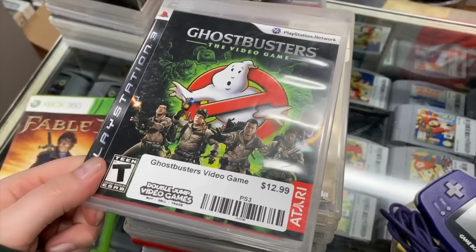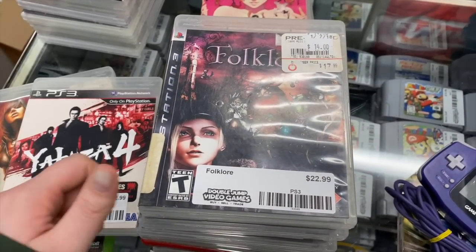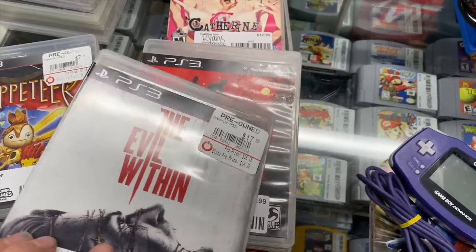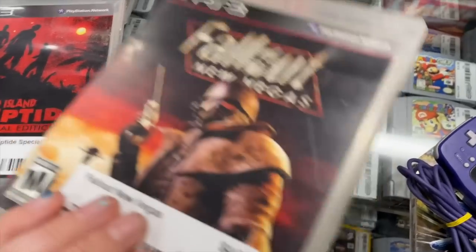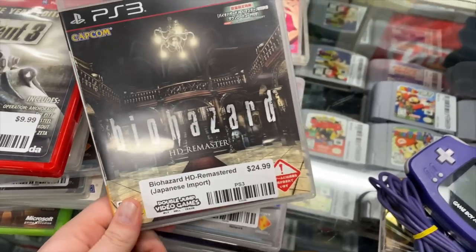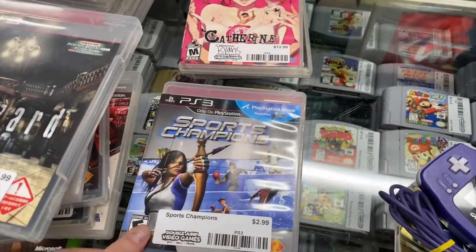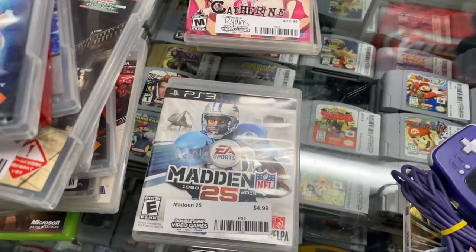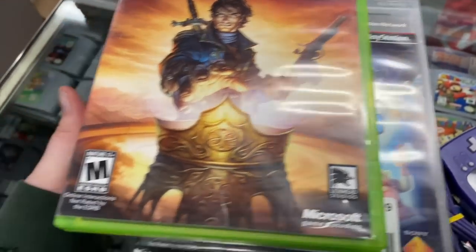Sorry, guys. Big reason why I took a lot of these titles in is because these are titles that we don't get in. Evil Within we do, Dead Island we do, but it's just this is 75% of games that hardly ever come in. Another import, Biohazard HD Remaster. But yeah, so there are some definitely good titles in here, definitely not so good titles, but a good enough chunk that I took it in.